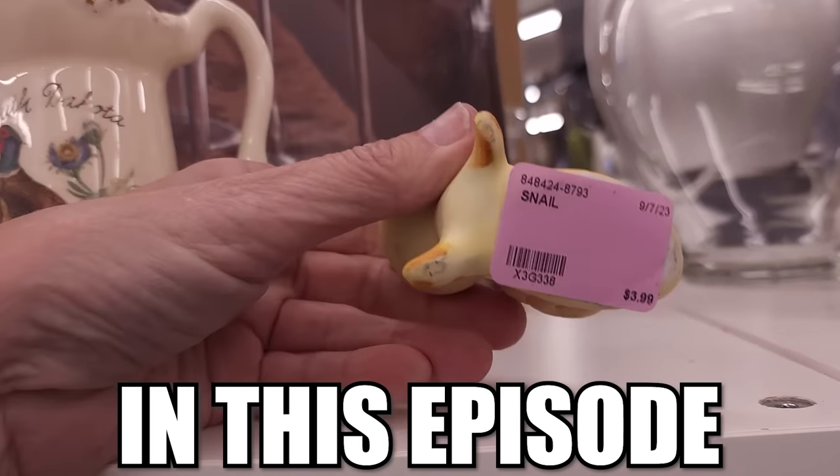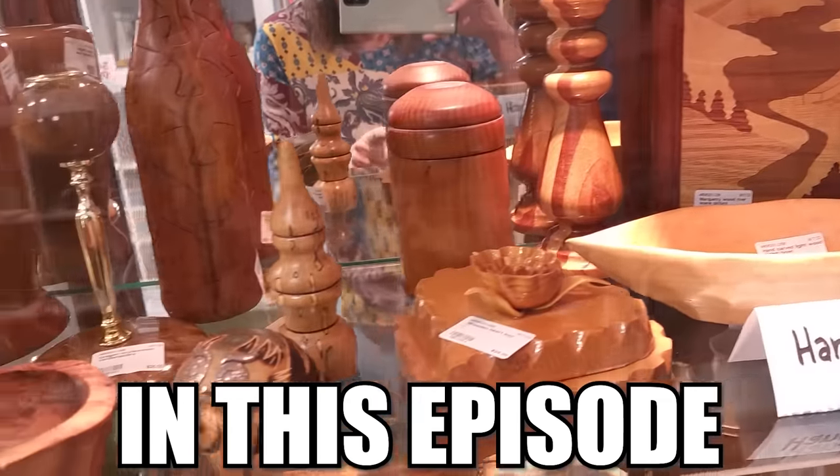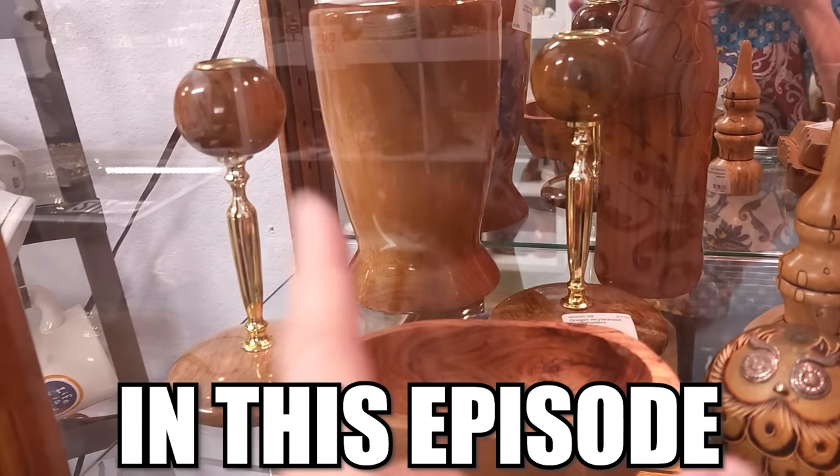It looks like a Kelvin's. It looks like the same as that little hippo. Oh, wow. She just refilled this recently. I haven't seen any of this. Look at the Myrtlewood candle holders.